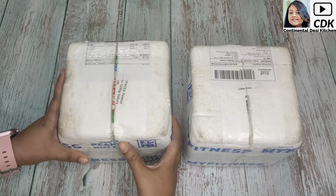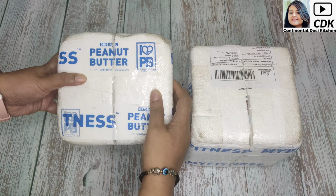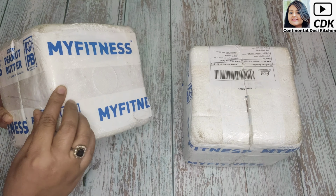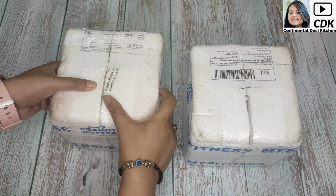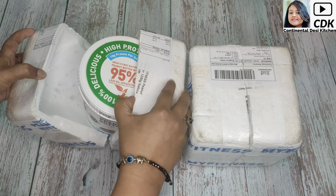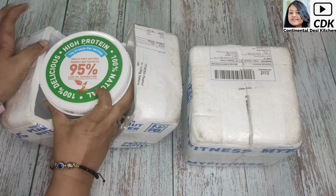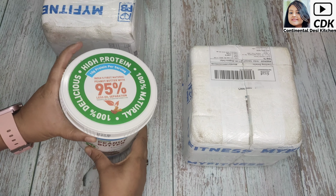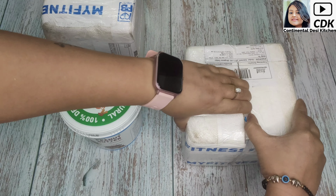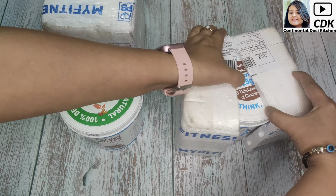And they have sent these products in thoughtful and damage-free packing. So you can see they are well packed in this kind of boxes. The packaging is very good and the containers are also very sturdy and of high quality. Let me show you the other one also.